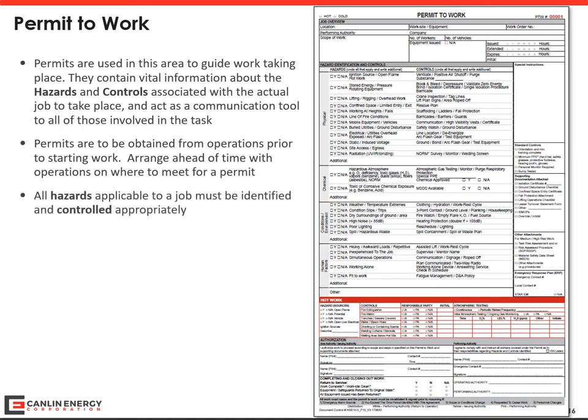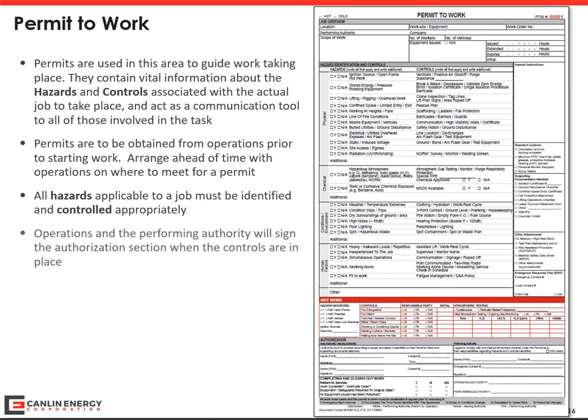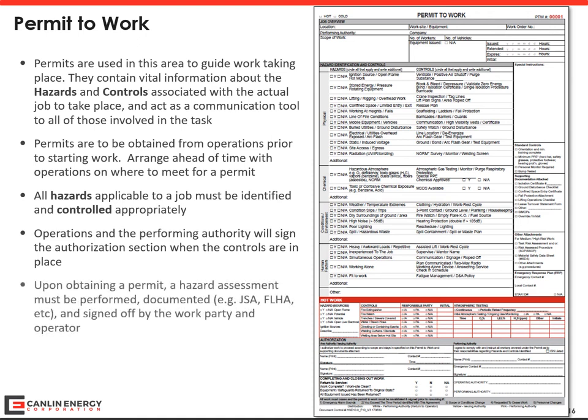All hazards applicable to a job must be identified and controlled appropriately. Operations and the performing authority will sign the authorization section when controls are in place. Upon obtaining a permit, a hazard assessment must be performed and documented and signed off by the work party and operator. This information is to be discussed with workers during a toolbox tailgate safety meeting.